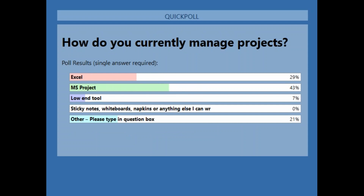So currently, we've got 29% of our audience using Excel, which we've seen, 43% using Microsoft Project. We've got 7% using maybe an entry-level or lower-end tool. And thankfully, we don't have anybody using sticky notes or whiteboards or napkins. And we've got 21% of our audience using others. And a couple that they have mentioned were Smartsheet, Salesforce, as well as Clarizen.